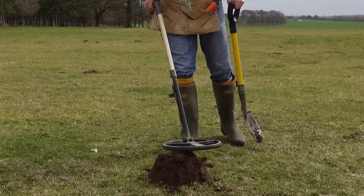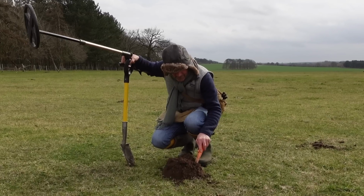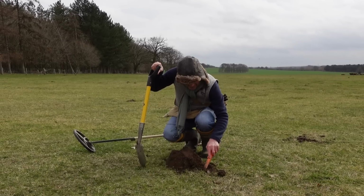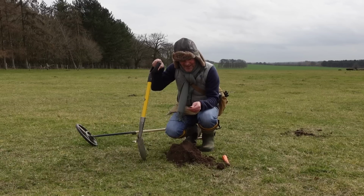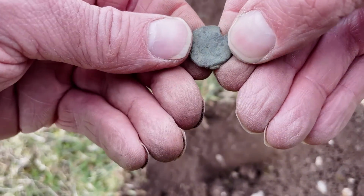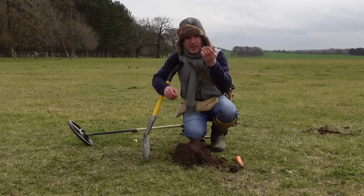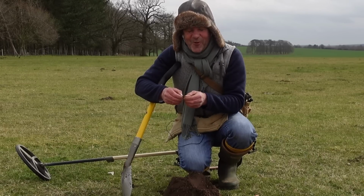Not in there. It's in there. I bet it's something good now. Okay, it's not a ring pull, it's a Roman coin. That's really annoying. I specifically chose a target that was not too near the surface. I didn't want it to be a double, but it would be something I'm afraid I would avoid on a normal day, because more often than not it's a ring pull.